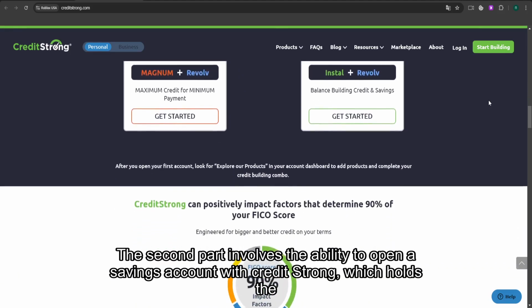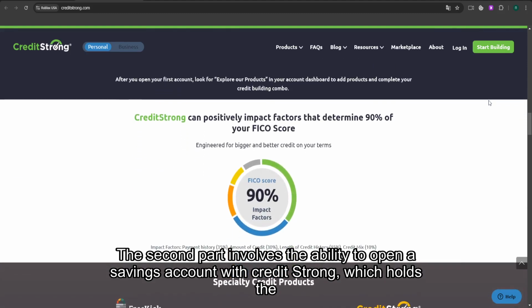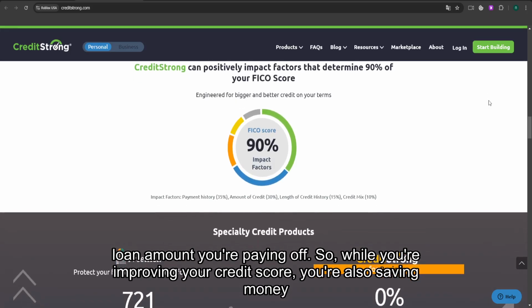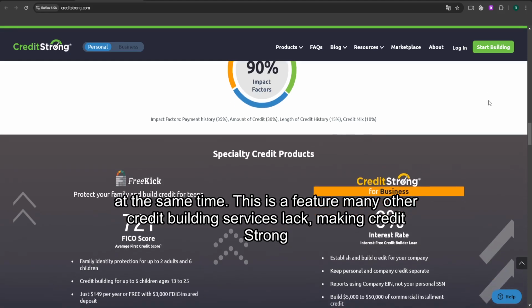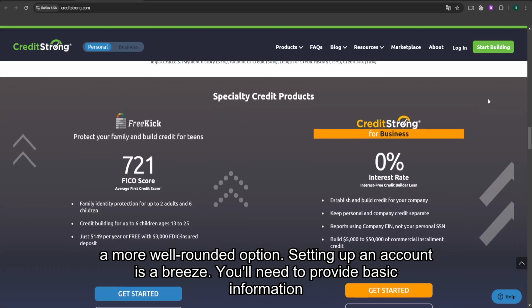The second part involves the ability to open a savings account with CreditStrong, which holds the loan amount you're paying off. So, while you're improving your credit score, you're also saving money at the same time. This is a feature many other credit building services lack, making CreditStrong a more well-rounded option.